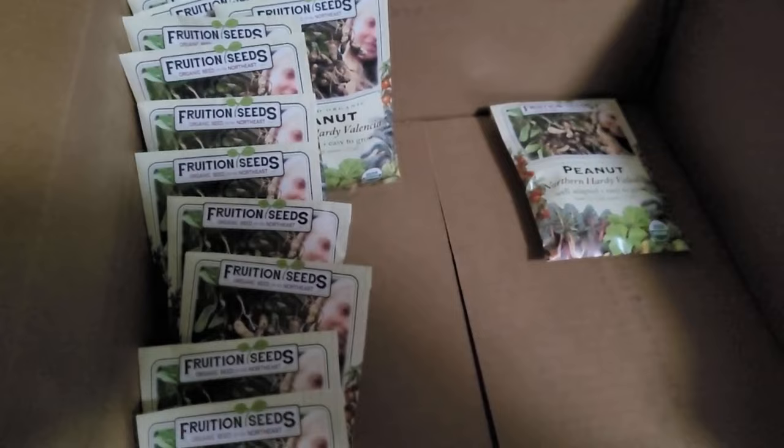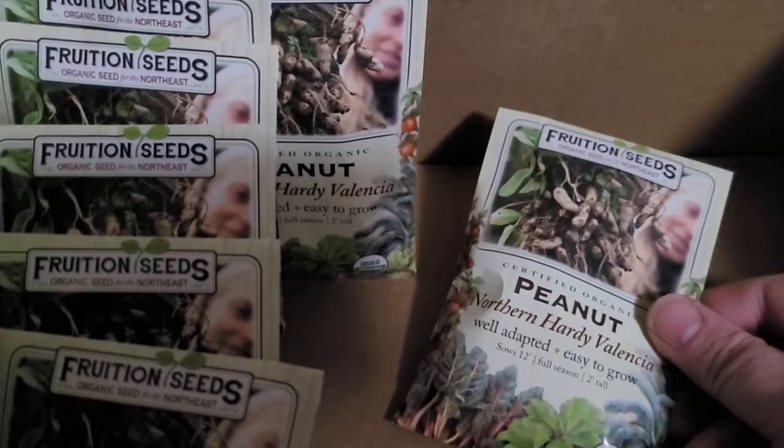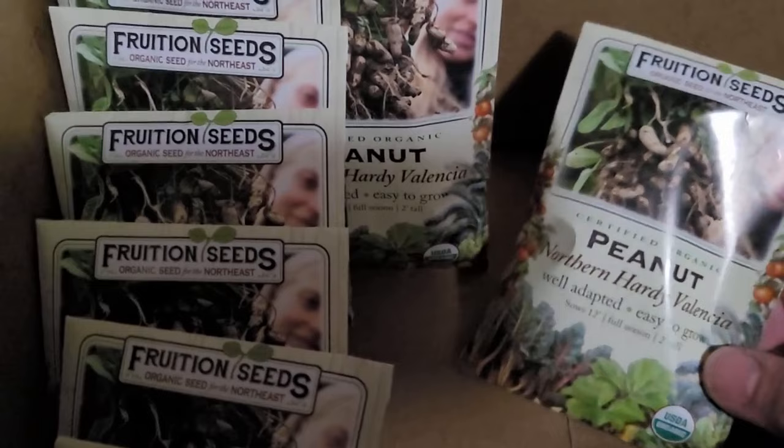Anyone watch Princess Bride? This is the real reason why I came to this company. And it was because, now I'm remembering, there are a couple reasons why I came. I did come for that acorn squash that has no shells, the Hulless acorn squash. But this is the big reason. I wanted this, the Northern Hardy Valencia peanuts.